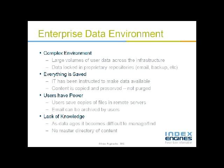So when you create a single file, a spreadsheet, or a presentation, or a document, it's replicated and replicated and replicated, especially if you email it around. So everything's saved, and not only saved, but copied and replicated. Users have a lot of power. We talk to organizations all the time where users can save files on remote servers, on their desktop, wherever they like within the infrastructure. They also have the ability to create little mini email archives, such as PSTs. A PST is really an archive of all their personal email, stuff that was sent and received by them, and they typically archive those on their desktops or local servers they have access to.